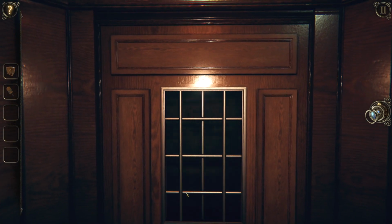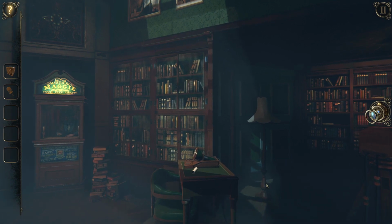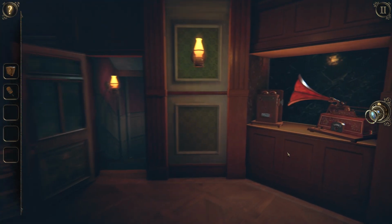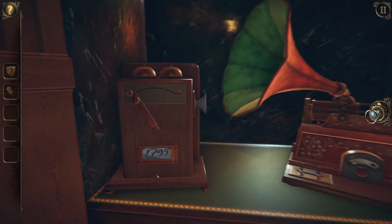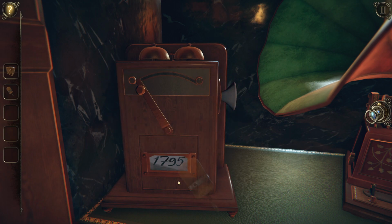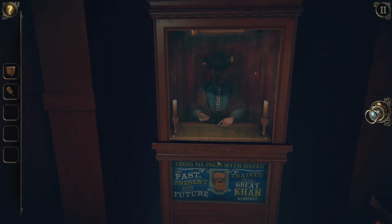Okay, let's go check the rest of this room. I'm really curious as to what this puzzle cube is for, since we can take it out of the book. And I feel like there was some other stuff in here we had not interacted with. Like, we still haven't done these two things, right? So maybe it's something over here. I can't see a way to operate it. Screws don't seem to do anything. Is that a code there? 1795? This doesn't seem to be working. 1795. Okay, what are you for, screwdriver? What are you for? I just don't know.